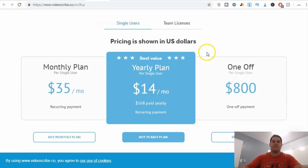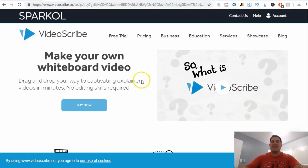Here's the next cool thing. With VideoScribe, it costs you $14 a month if you pay for a year in advance, or it's $35 a month for a recurring payment. Now, $14, that's $168 for an entire year to use this software. I highly recommend it, all right? This right here is a game changer. And in just a second, I'm going to show you how you can actually sell these videos to people that are willing to buy them.